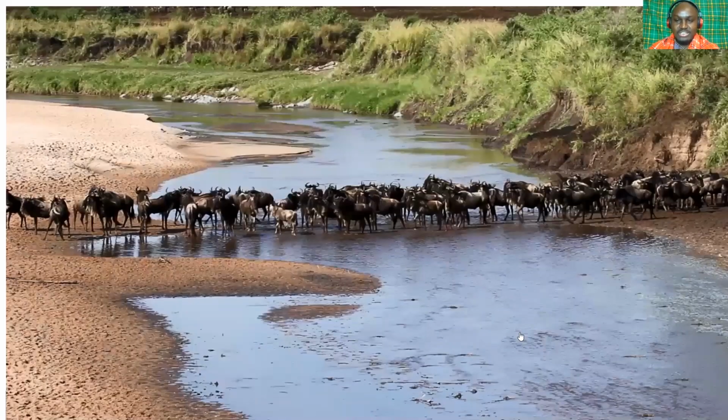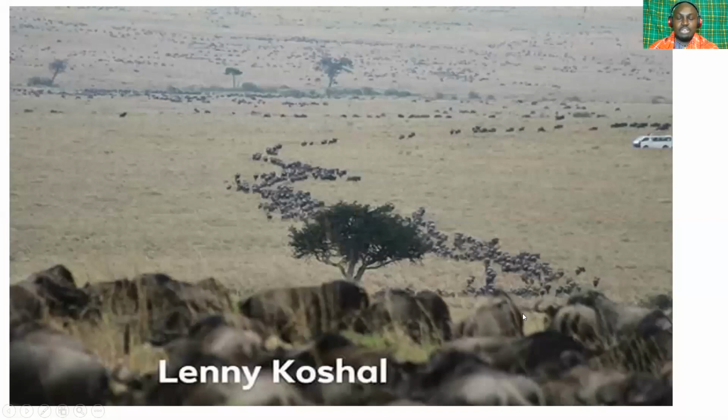Thank you so much. And then also you can see in the plains of the Mara, though the picture is not very clear, the wildebeest are actually moving in big lines. That is how they move from one place to another around the whole park. You see they are all scattered in the whole place.